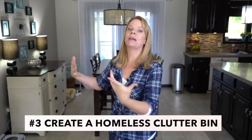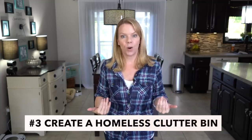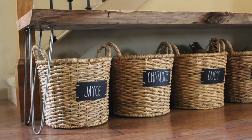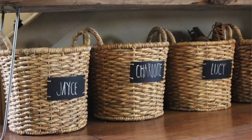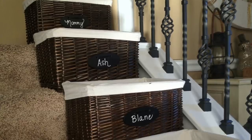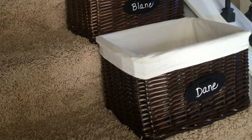And last but not least, a homeless clutter bin or bins is really important because we always have things that we're bringing into our home that we haven't had time to put away yet. Maybe it doesn't have a home, maybe we have to return something, or maybe it's other family members' stuff and it just ends up in a pile or multiple piles all over the home. So having a bin for each family member or a homeless clutter bin where you put things to deal with later can stop the clutter from piling on your kitchen counter and on your table.